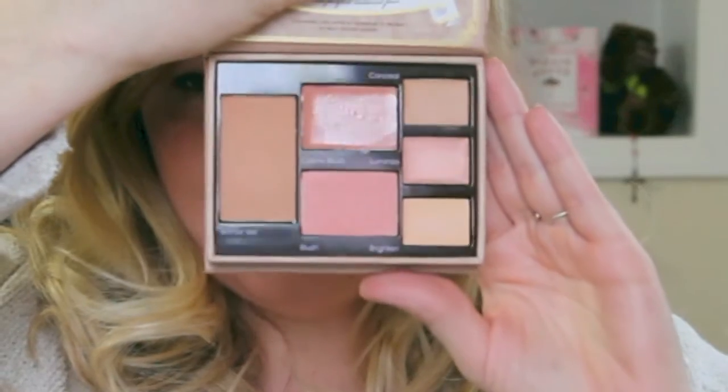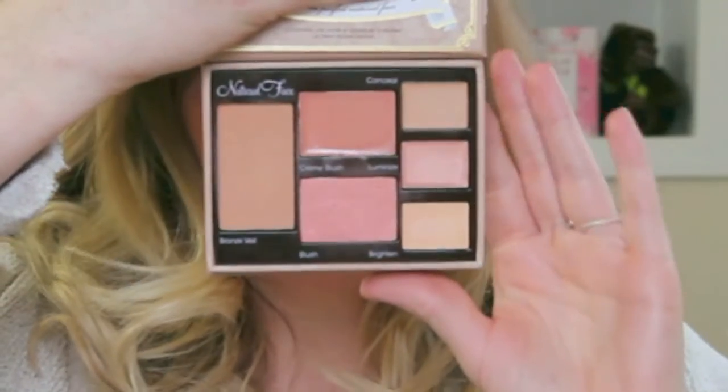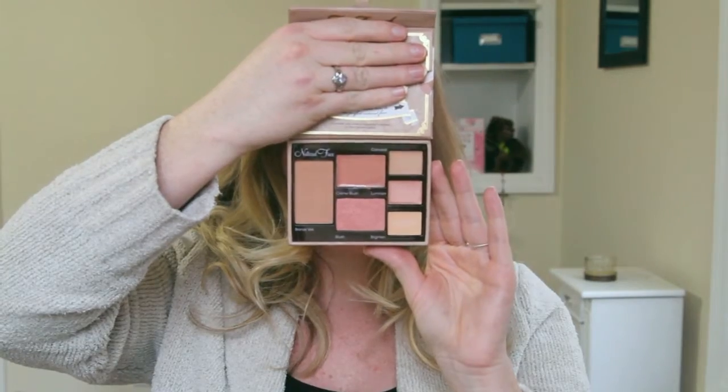It comes with a bronzer, a cream blush, a regular blush, and then conceal, luminize, and brighten. I'm so glad that I tried this because I really needed a replacement for my NARS Laguna bronzer. I am on pan on that palette, but I've still been using it, and I'm getting ready to be done with it, except I still have quite a bit of blush in there. But those are my two favorite colors, and I've not found a suitable replacement yet.